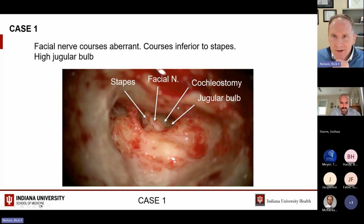So this was the intraoperative view, knowing that anatomy. And then we were placing the sequential cochlear implant in her right ear. We did her left ear first. This is the anatomy. So you can see the facial nerve is inferior to the stapes, which is completely abnormal. It's covering up the round window. And then the jugular bulb is up to the level of the cochlea. So this was where we were going to make the cochleostomy.